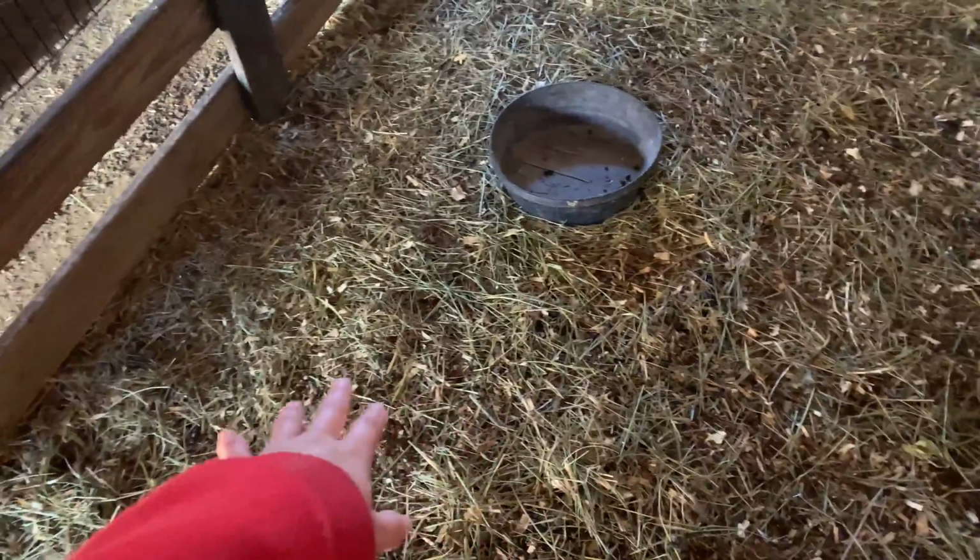They can't really reach back here to get the little crumbs, but they cleaned up everything else and there is very little waste. This is like nothing compared to what they were doing. So I'm pretty happy with these feeders.